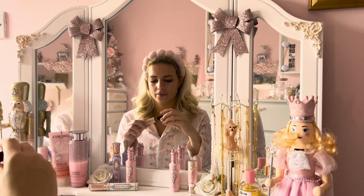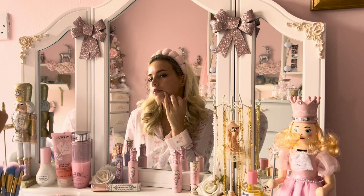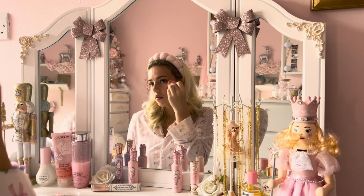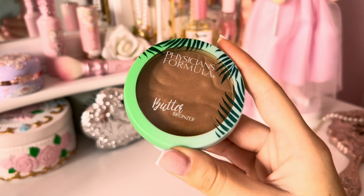Then I go in with my Hourglass Airbrush Vanish Concealer. This is by far the best concealer on the market and I use shade Fawn. Then I follow up with my NARS Translucent Powder on a Trigwell Powder Puff, the pink one from the Valentine's collection last year. I don't tend to use any foundation or anything, so this is pretty much my base.